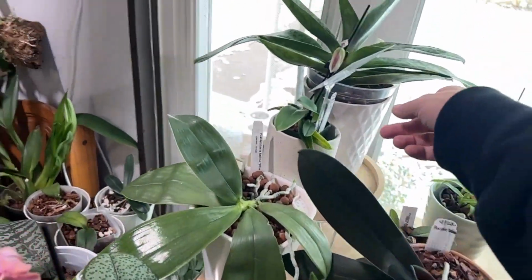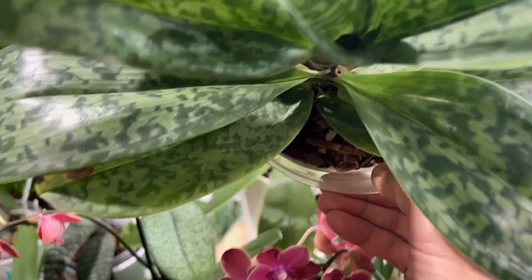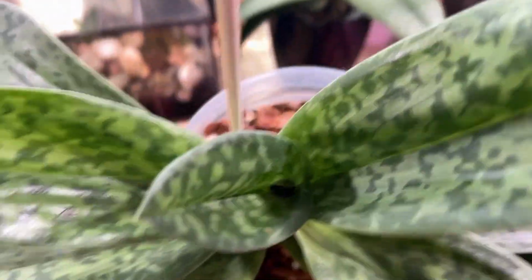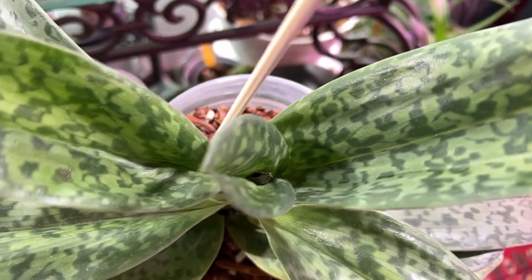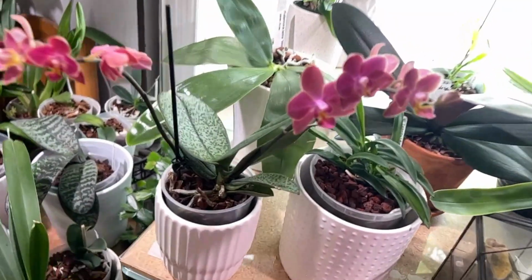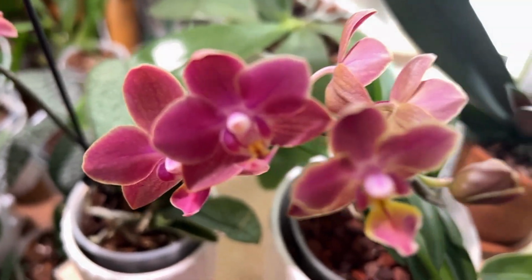The Paphiopedilum back here, let's see if we can get her out, is working on that beautiful bud there. Do you see that? Isn't that beautiful? Now this is the Macrobay Pops. She is the white with the green, more green on her.